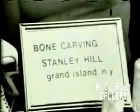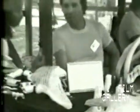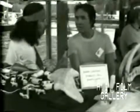Here we are today at the festival with bone carving with Stanley R. Hill from Grand Island, New York. Stan, how did you get interested in bone carving? It came fairly by accident. I was working with steel all my life, and I just wanted to fool around with something. Picked up a piece of bone and started working, and as a result, after about 2 years of work.